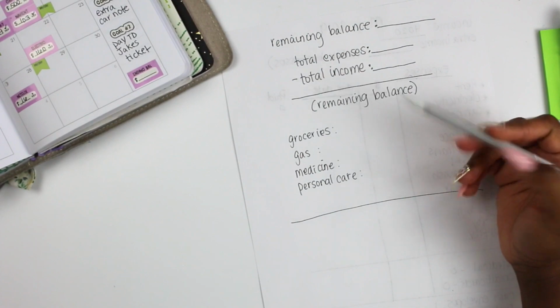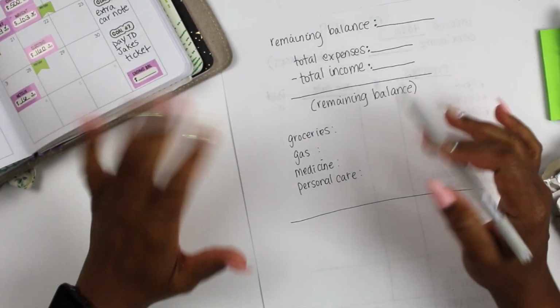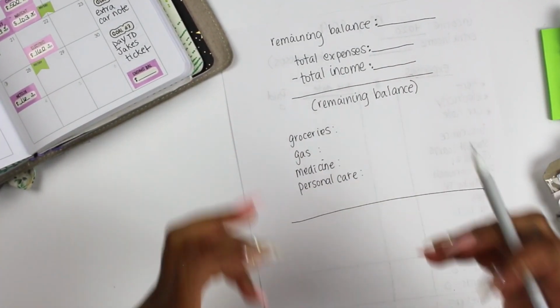If you're working on your baby step number 1, which is saving $1,000 or $500 depending on your income, then this would be the way that you would get started. So what I always look at within my groceries, gas, medicine, personal care, anything like that, is where can I decrease my money? Where can I decrease that expense and make it something that means just a little bit more to me that I can use it for?